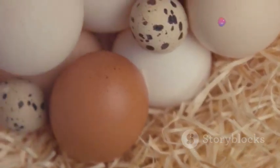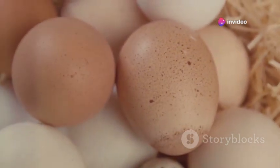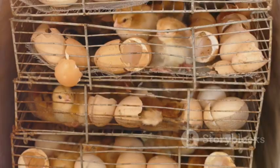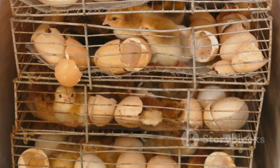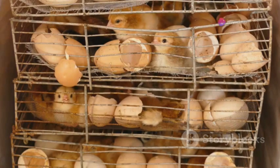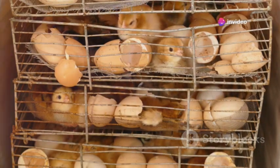But this efficiency comes at a price: the absence of fertilization. This means the eggs are purely for consumption and cannot develop into chicks. Without that crucial step of fertilization, the eggs lack the necessary components to develop into chicks. No matter how long you keep them warm, they remain just as they are, perfect for eating, but never hatching.